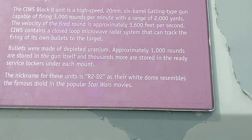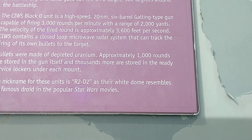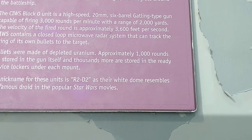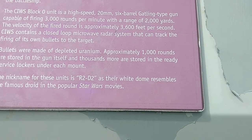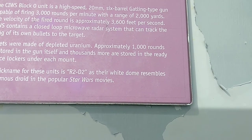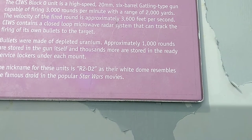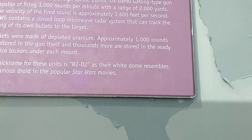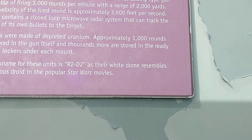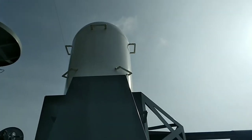The CIWS Block Zero unit is a high-speed, 20mm, six-barrel, Gatling-type gun capable of firing 3,000 rounds per minute with a range of 2,000 yards. The velocity of the fired round is approximately 3,600 feet per second. CIWS contains a closed-loop microwave radar system that can track the firing of its own bullets to the target. Bullets were made of depleted uranium. Approximately 1,000 rounds are stored in the gun itself, and thousands more are stored in the ready service lockers under each mount. And there it is, the sailors called it R2-D2.